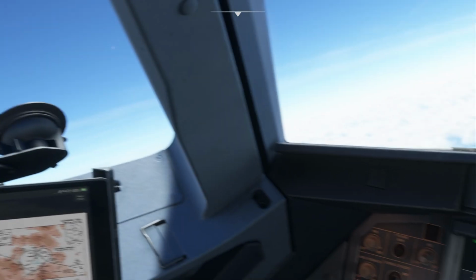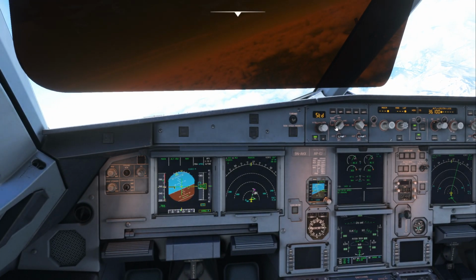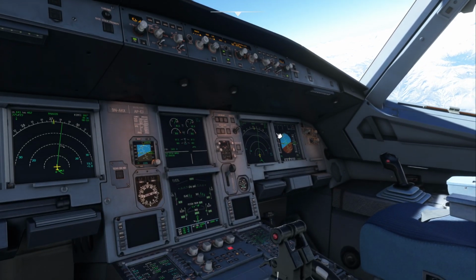Oh, we've got traffic, friends. Let's have a quick look and see if I can spot anyone flying around. Just heard that there. It's about 20 miles before top of descent now. So look at the scenery, it is absolutely fantastic.